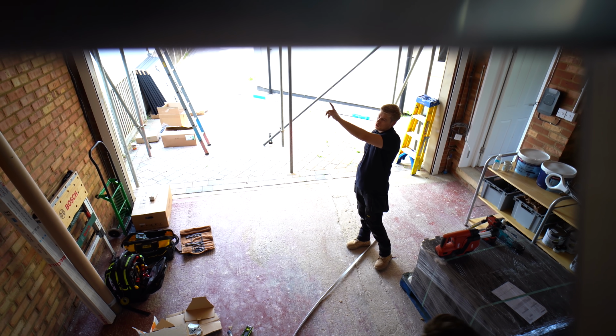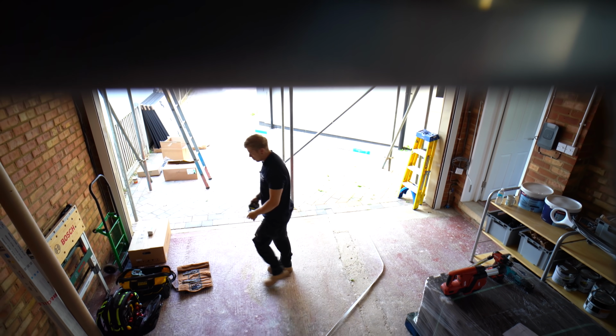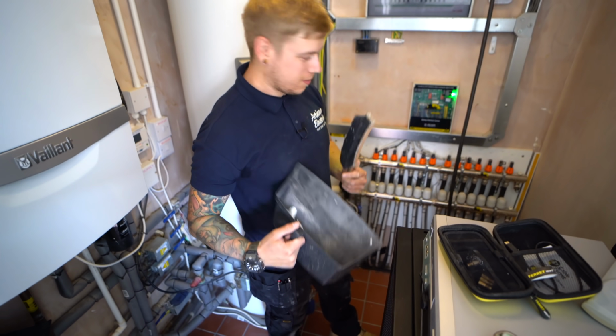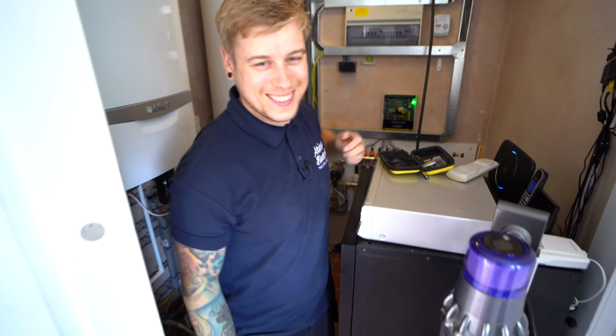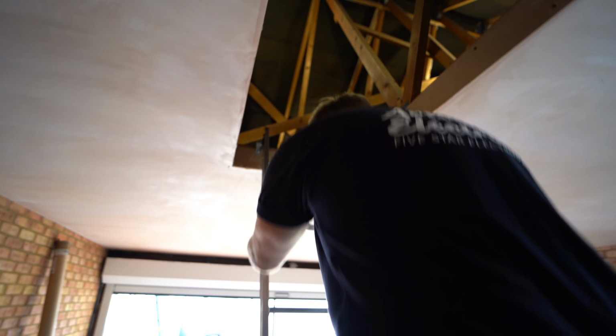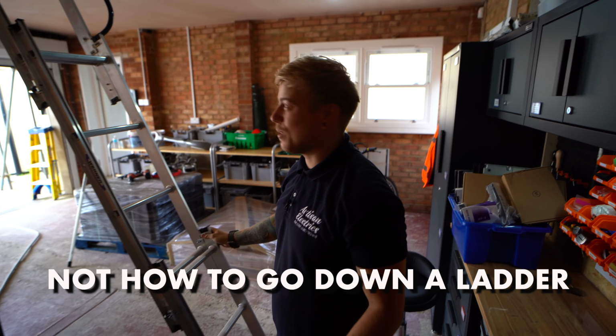Yeah, say cleat along the wood and then maybe linear clip the wall and then linear clip down. Corey, just in case you're watching, just tidying as I go, because I've seen the back of your van. Other bits are up here for you. Just give me a shout if you need anything. Not how to go down the ladder.